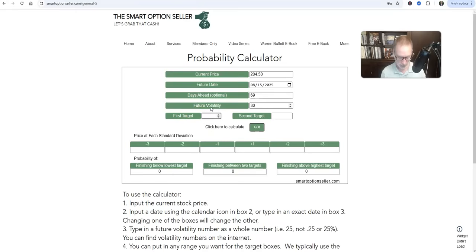So the first target, obviously, 204.50 is the break even of the stock. So you know if you buy a share of stock, you have a 50-50 chance of making money. The stock's either going to go higher or lower on that next tick when you buy a stock. So click go. So obviously you can see finishing below the lowest target or finishing above the highest target. The targets are the same price. So you have a 50-50 chance. Okay, that's if you bought the stock.